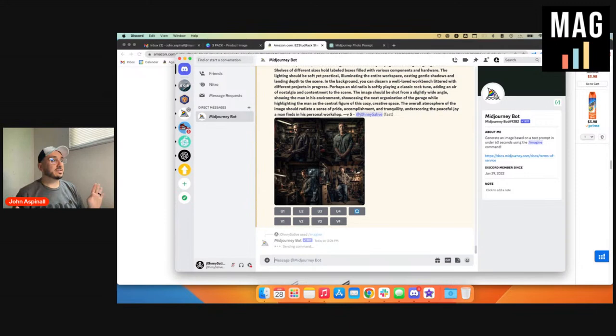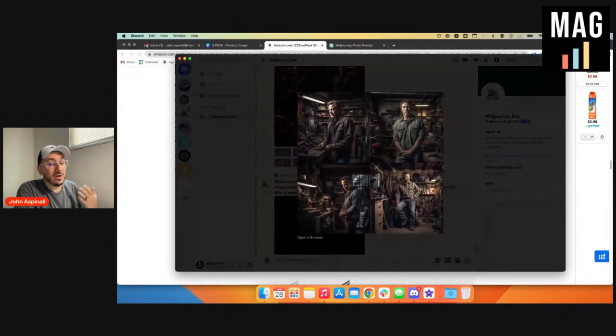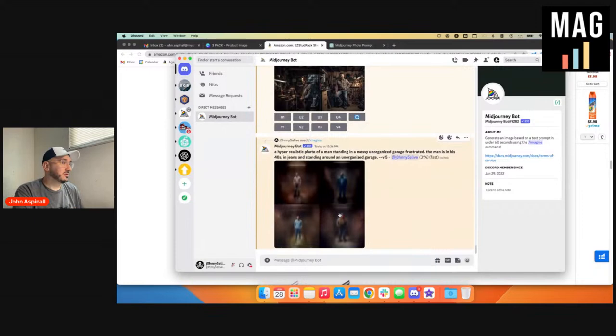Whenever you're doing these kinds of hacks, especially for Amazon, you have to put hyper realistic. So there's going to be a lot of in-depth hyper realism, photo realistic, because otherwise it's going to give you these Norman Rockwell looking paintings. You don't want that because that's very clearly going to be AI. And the idea is you don't want people to know that. You want it to look as natural as possible. So something like this is going to start. So we said hyper-realistic photo of a man standing in a messy, unorganized garage, frustrated, yada, yada, yada. Let's see what it pops up.